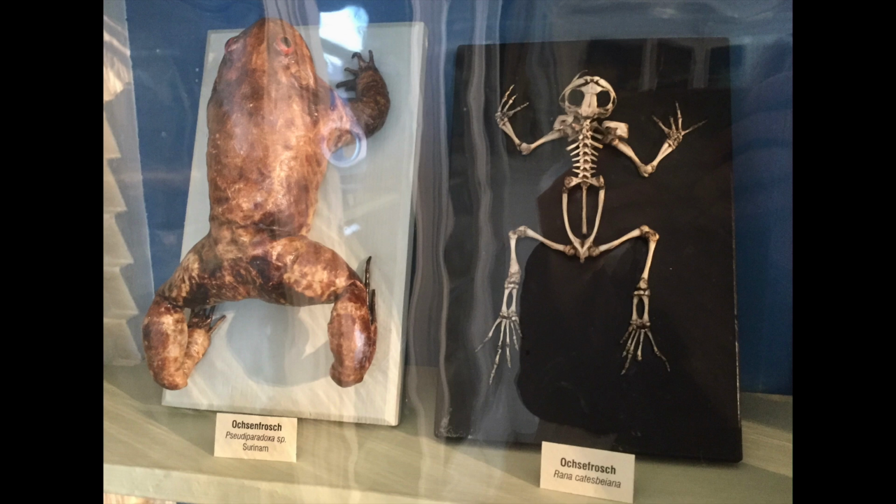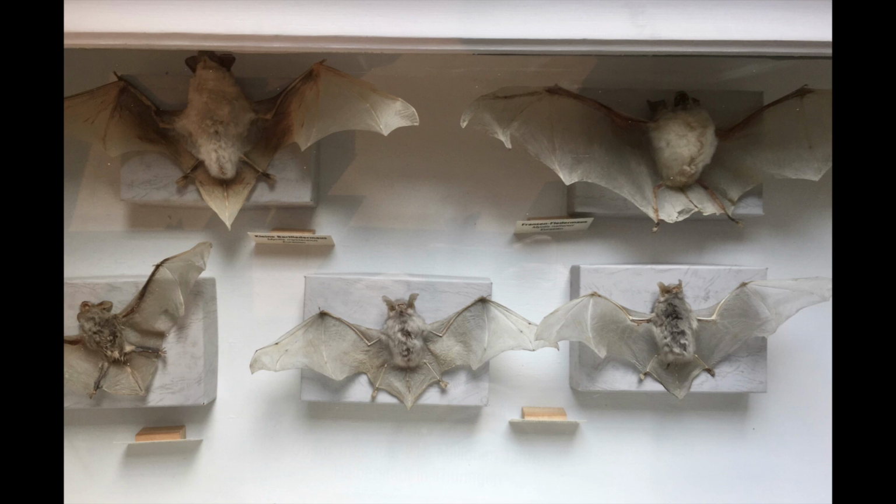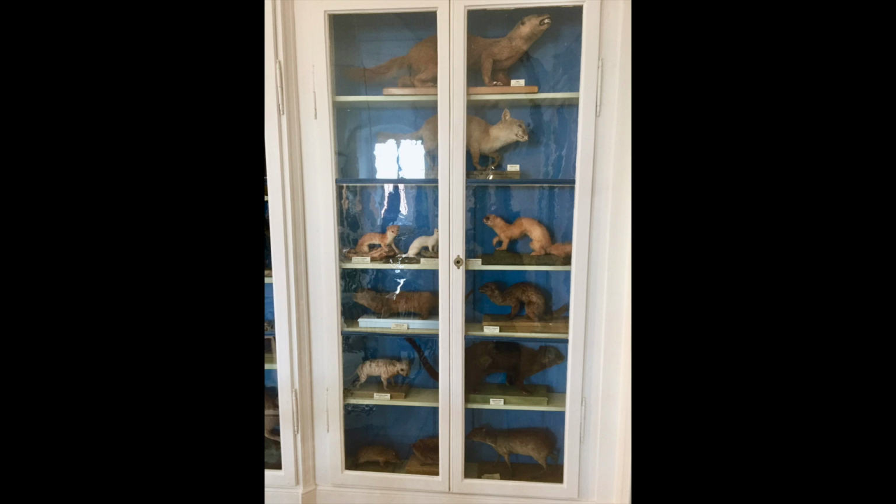Beyond the paradoxical frog, there's a collection of marine fossils, including the teeth of a 215 million-year-old crocodile. And then there's a further collection of songbirds, followed by several cases of mammals. This part of the gallery includes a cabinet full of ghostly-looking bats, who have lost the pigmentation in their wings over the past 200 years, and so they look very white and almost see-through. There's also a large selection of furry mammals, such as mice, squirrels, and other members of the rodent family.